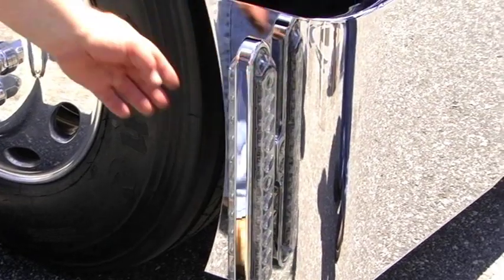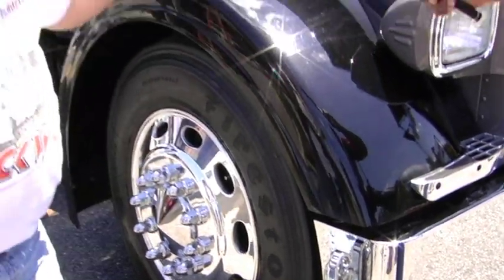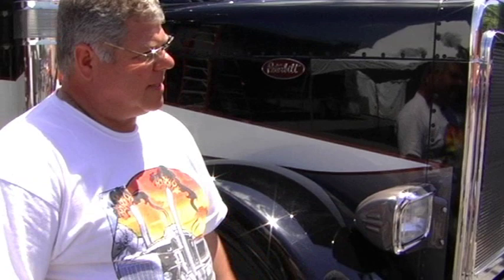Amber turn signal to the front, red turn signal to the back. And it looks nice, and it identifies. Of course, I've taken the turn signal off here and cleaned things up. But this looks incredible at night. Very visible during the day too.